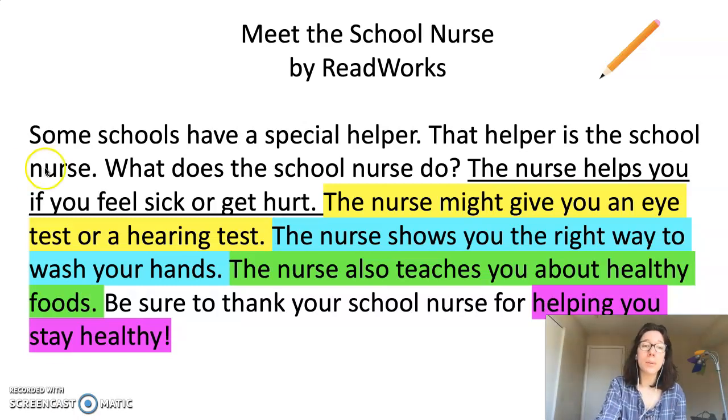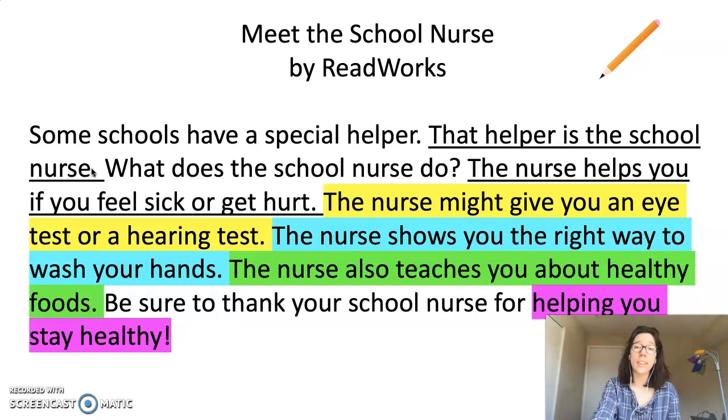So I'm going to look here at the beginning. Some schools have a special helper. That helper is the school nurse. I think I'm going to use that as my answer. I learned that some schools have a special helper called the school nurse. So I'm going to underline that sentence. That helper is the school nurse.